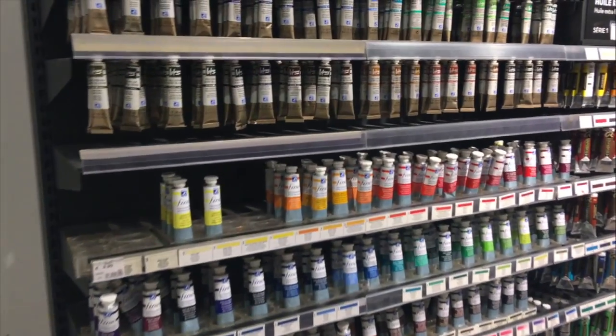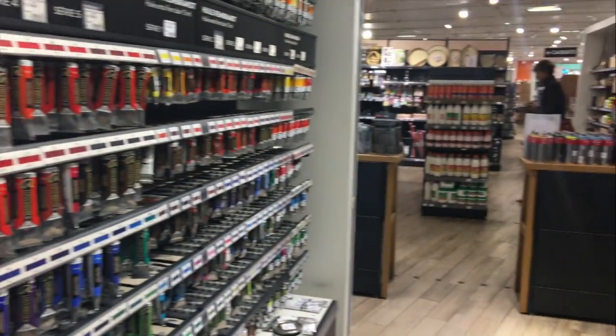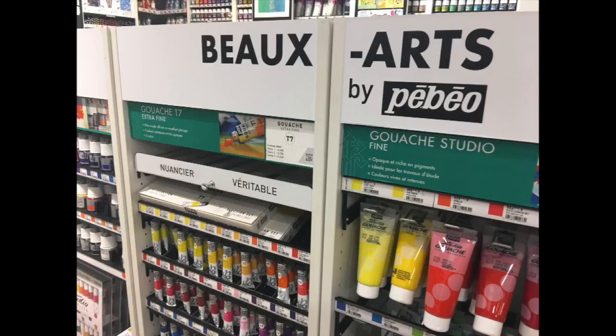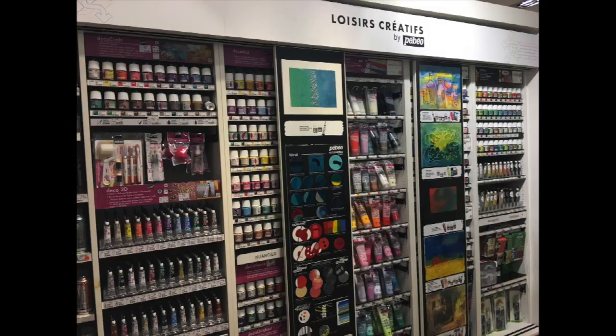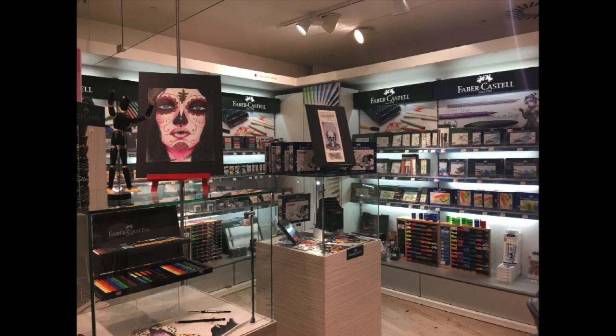So again, here's just the watercolor selection. Can you imagine walking into your Macy's or your Dillard's and being able to find all of the paints and all of the mediums and all of the supplies that normally you would have to go to a Dick Blick or the Michael's Fine Art section for? But this is actually bigger than the Michael's Fine Art section as far as selection and variety. But anyways, don't worry. They also had regular craft supplies too, and we're going to get to that right about now.